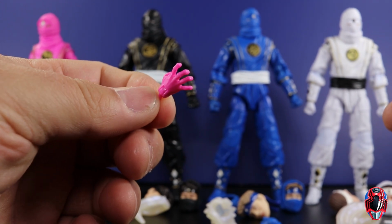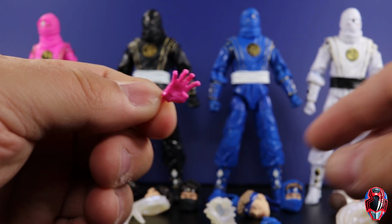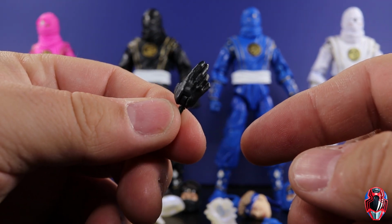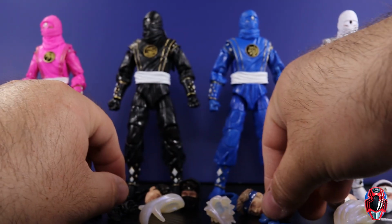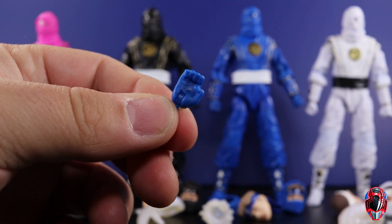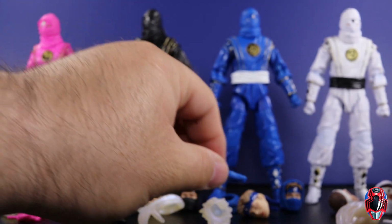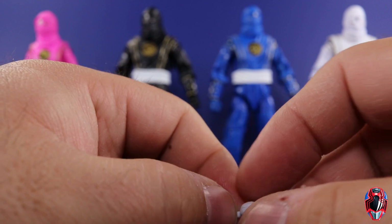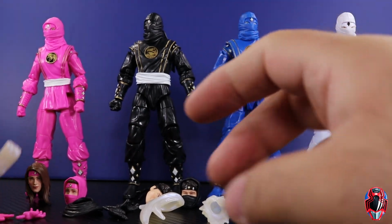So here is Kimberly's. So that is her hand. Here is Adam's, as you can see there. Here is Billy's. And then here is Tommy's. And that's pretty good. And they each have a different lightning type effect.